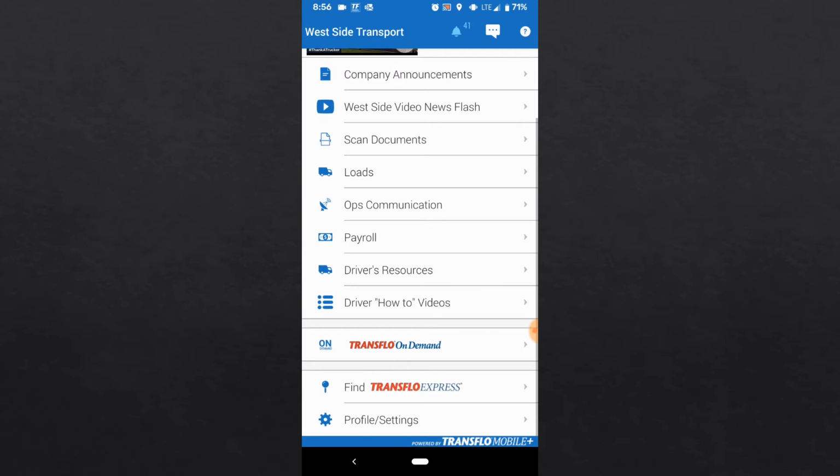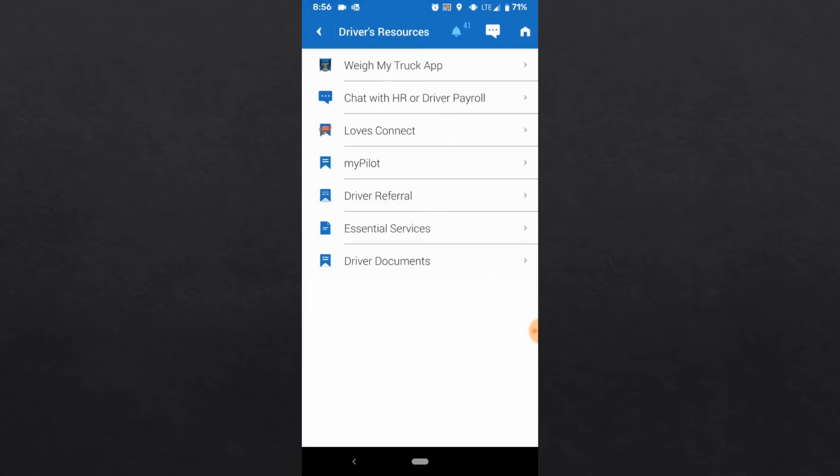It does take some time actually to download all of your previous paychecks into there. So very cool feature. So here's your driver resources. Weigh My Truck app, a great app that can save you a good 20 to 30 minutes using that CAT scale app. Basically, it's just a hyperlink within that. You need to have the CAT scale app on your phone already, but it's basically hyperlinked.